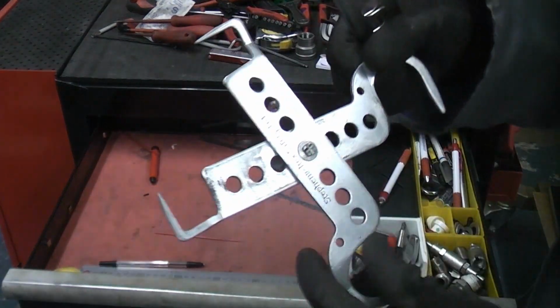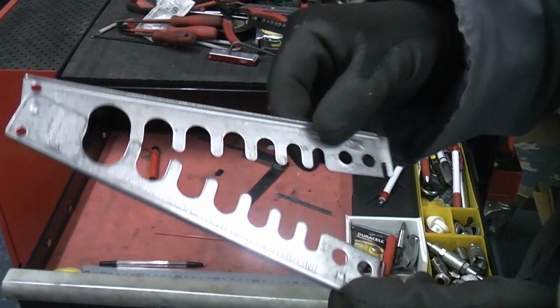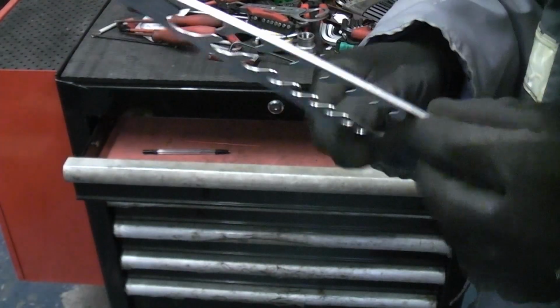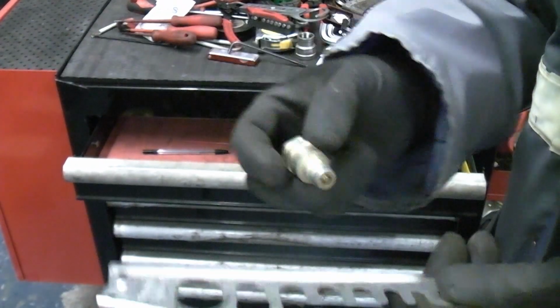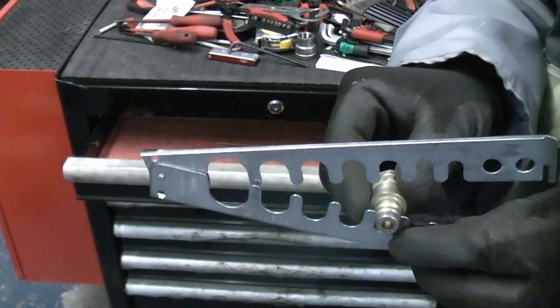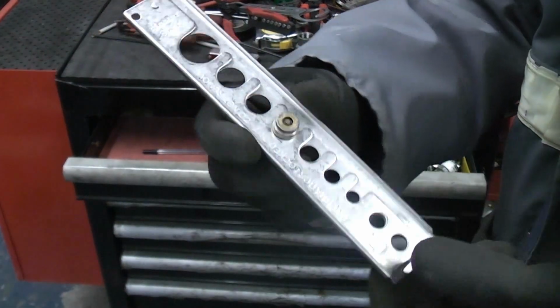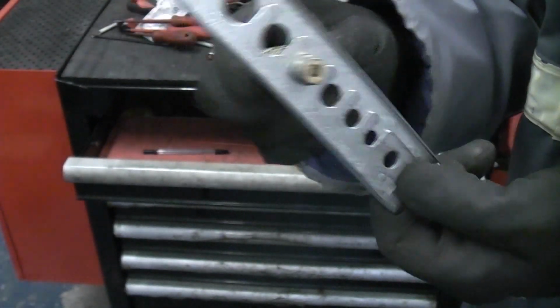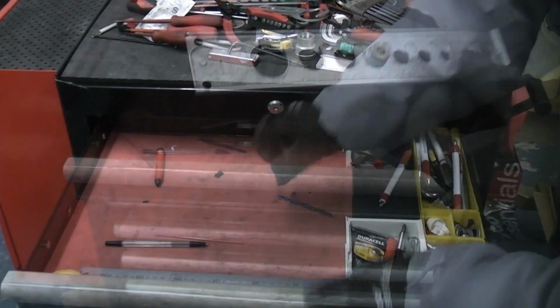Then got a hasp for locking out electrical panels. That one is a pneumatic lock off. I'll show you how this works actually. That is a quick release connector that you'd find on pneumatics. So you find the slot that that fits in, slot it into position, close that, and then you lock that with your padlock, and that will prevent anybody from plugging that back in again. So that can be a handy piece of kit.